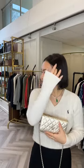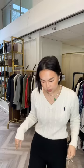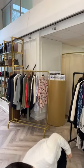This is a great piece, especially if you guys are thinking about getting a walk that you don't want in black. I know a lot of people are diehard black purse girlies, but for me, I love colors. I love spicing it up. And I have a new green bag, and I kind of want a pair of green shoes to match.